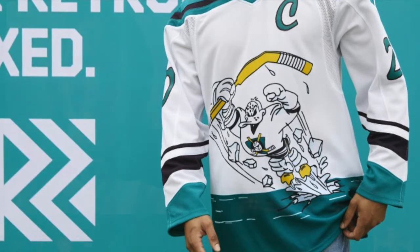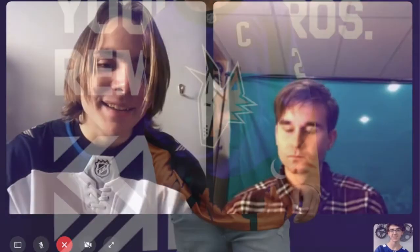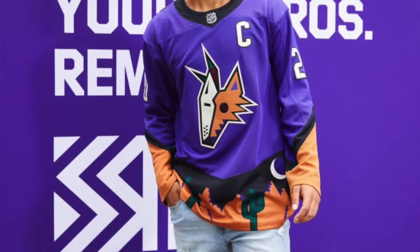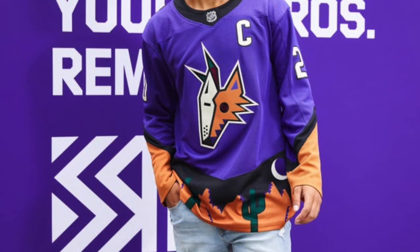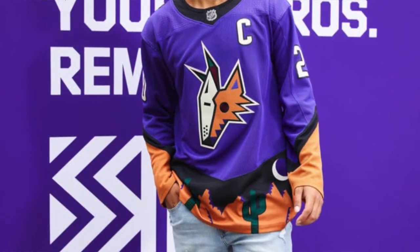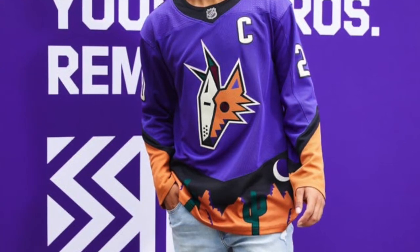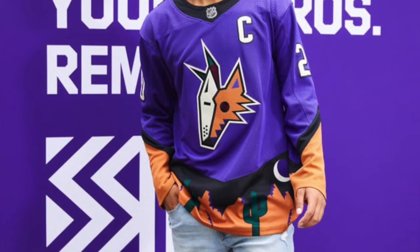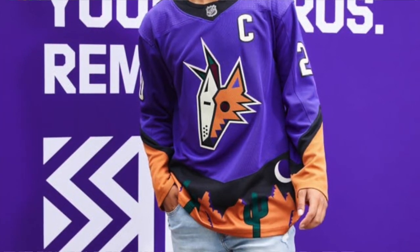Next up, my personal favorite, Arizona Coyotes jersey. That's a nice jersey. I would agree. I would not. What are you talking about there, Micah? No, I mean, I don't like the purple. I think the purple's a little questionable. The logo's meh. It's not great. It's not terrible. But it's not great. And the bottom part, if you've seen the bottom part, I don't have it here. The picture I'm looking at, I don't have it. But the bottom part's pretty messy. It's a little silly, it's kind of cheesy. I don't know. I don't like it.